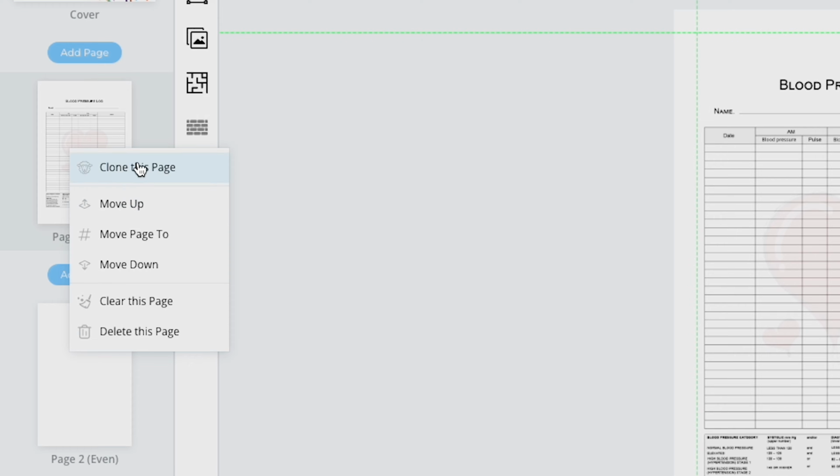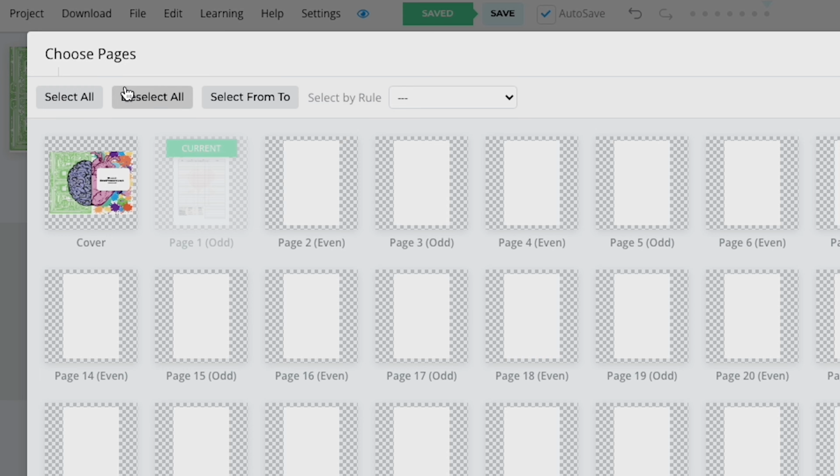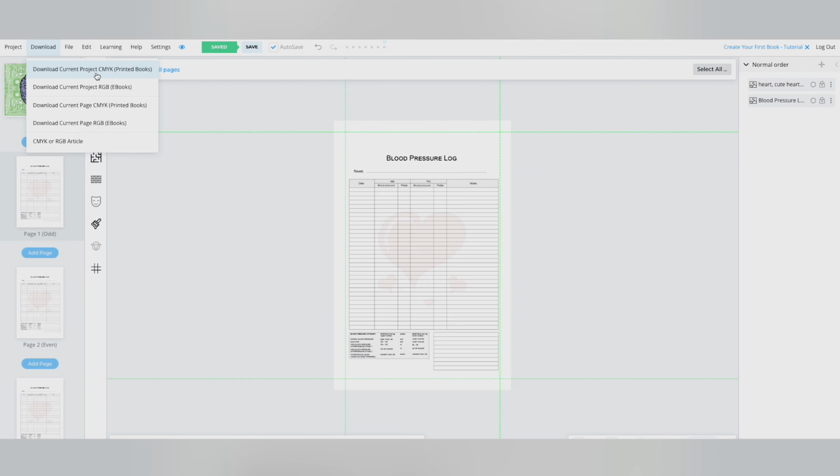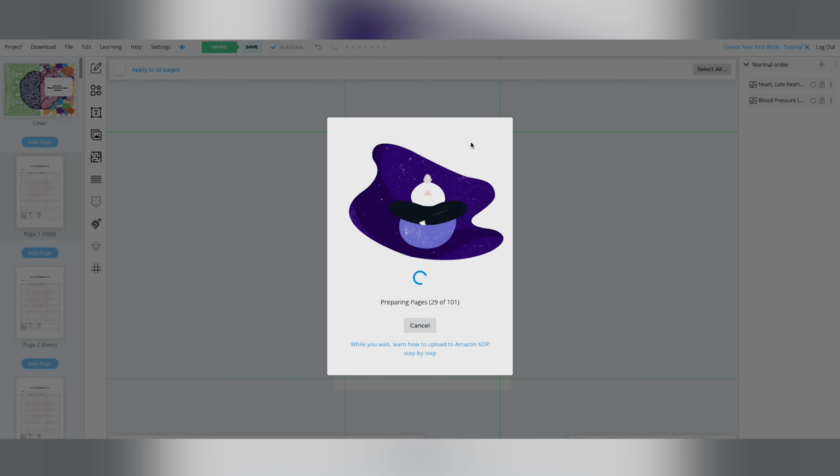Now we're going to right click on the first page, click clone this page, and we're going to select all of the pages except for the cover. Now we're going to export this book and get it ready to put on Amazon. And just like that, we've already finished our book. The only thing left to do is to get it listed on Amazon KDP.